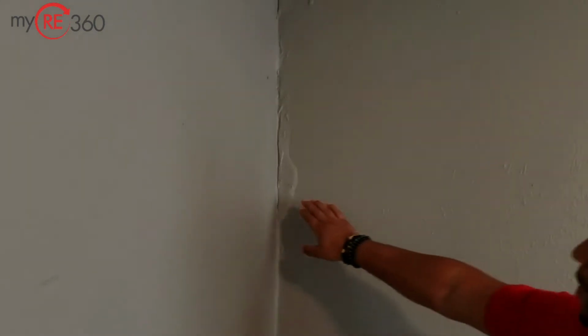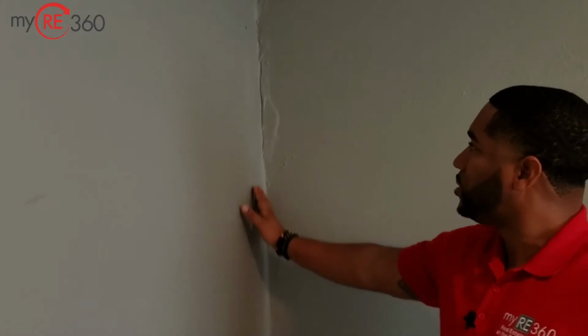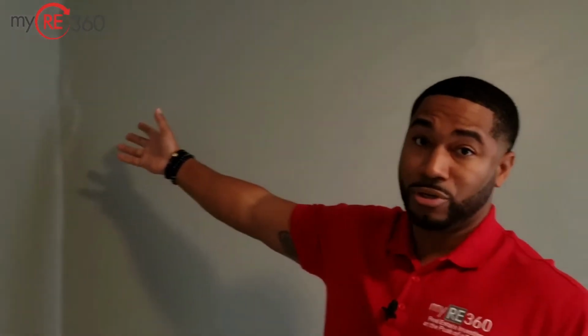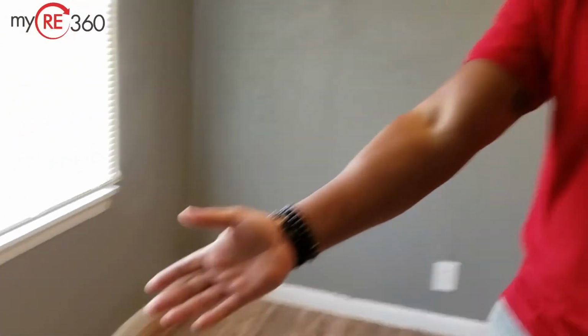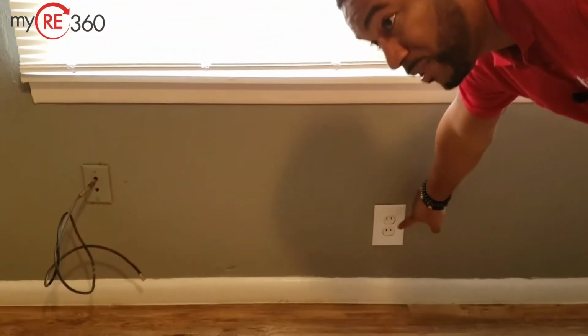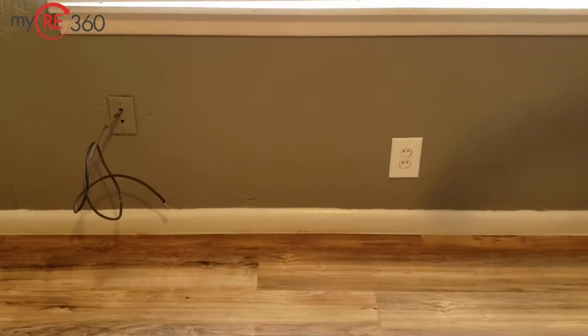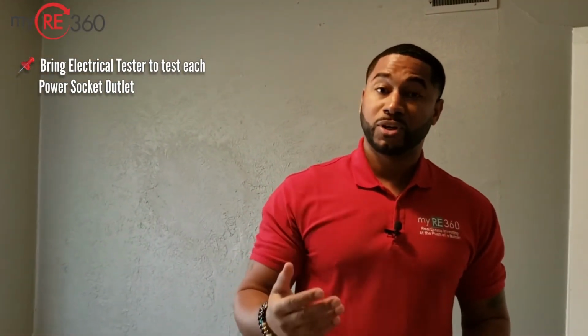Pay attention to bubbling in the walls, inconsistency in the texture, or just sections that were not properly textured after a general repair. Make sure that you have functioning smoke detectors, as that is a requirement in most states, regardless of what your investment strategy is. Do you have cables that are hanging out of the wall, or do you have outlet covers that don't seem to fit properly over the actual outlet? As you're going through, you also want to have a tester to plug into each outlet to make sure each outlet is functioning properly.